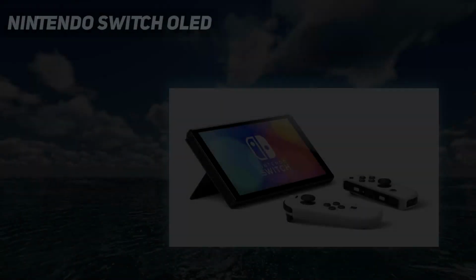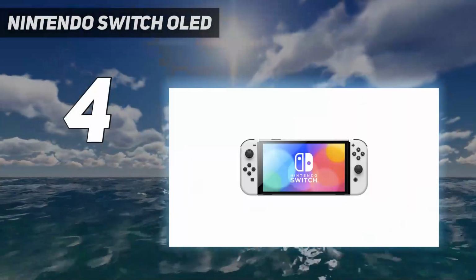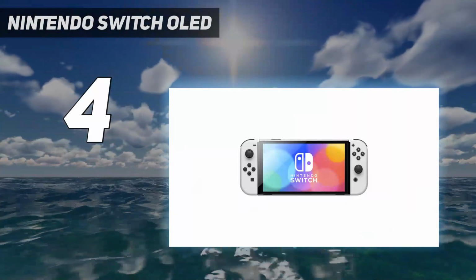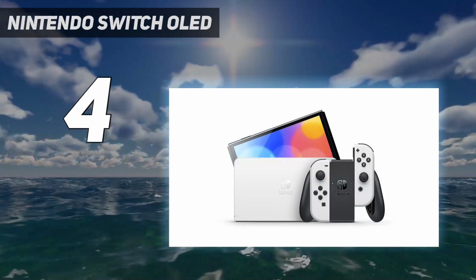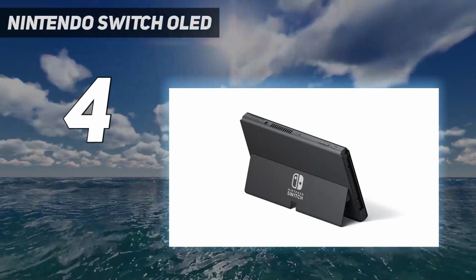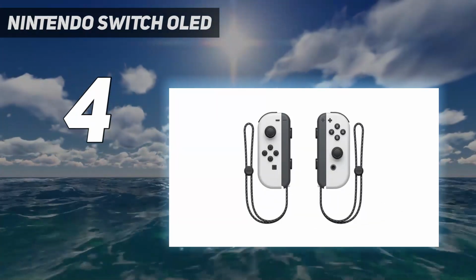Coming at number 4. Nintendo Switch OLED. The Nintendo Switch OLED is easily the definitive model out of Nintendo's current consoles. Its internal processing power might be the same as the standard Nintendo Switch model, but its screen has been upgraded significantly.